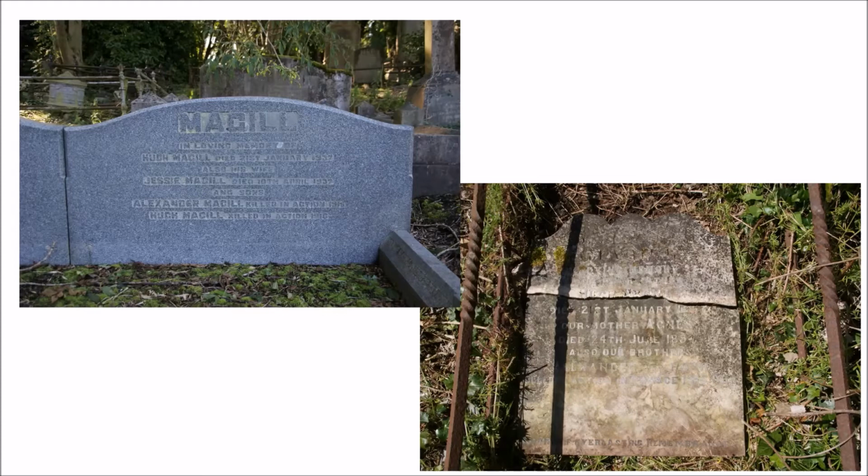So they're just commemorated on that headstone top left as Alexander McGill, killed in action 1918, and Hugh McGill, killed in action 1918. So it doesn't even give you the day or the month on the headstone. That's why you have to engage with Nigel. He'll get you the information in exchange for a German biscuit and a coffee.